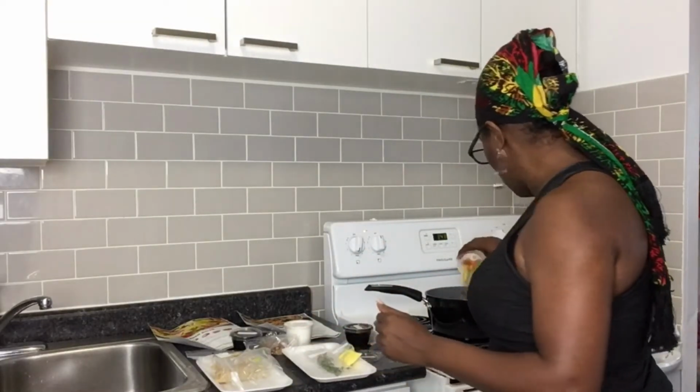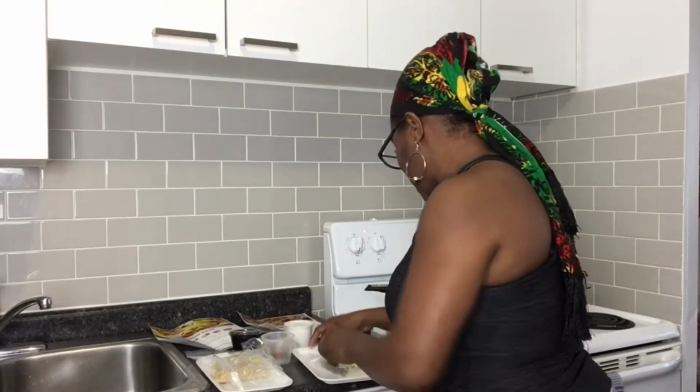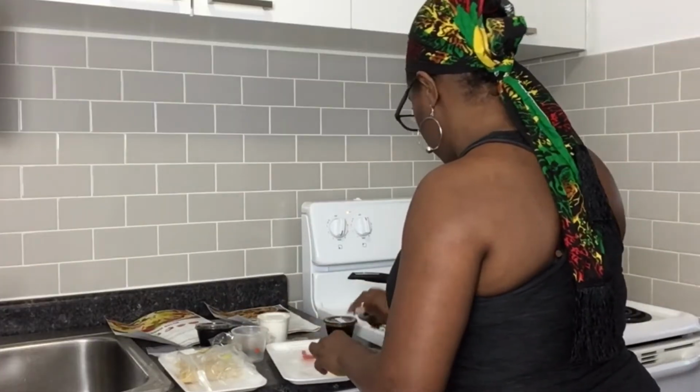So thank you, Carib Dish, for dicing up the onions for me. Yes. So I put in the mixed peas, the thyme. So put in that.